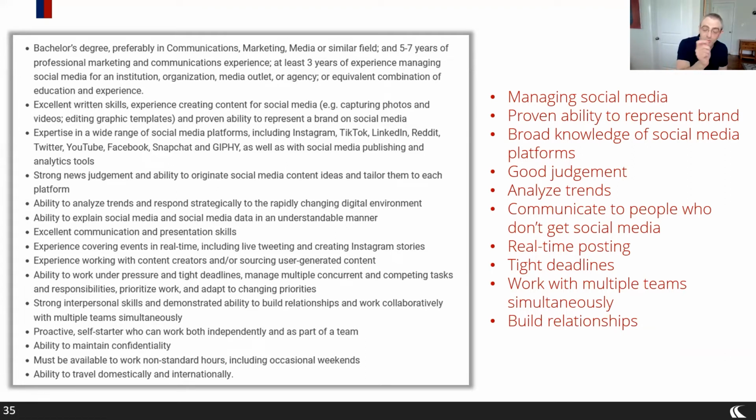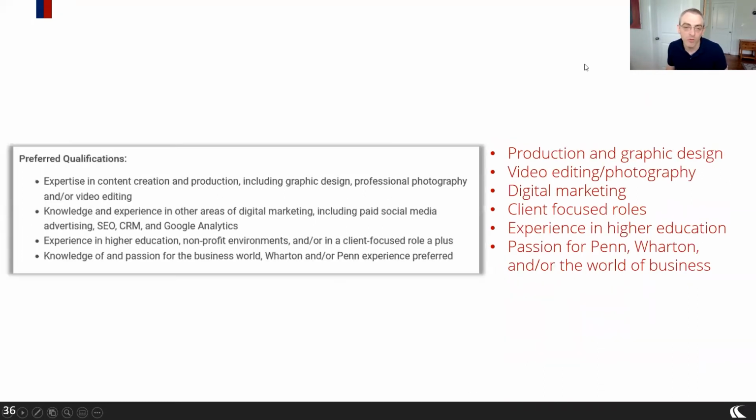My suggestion is to go through literally with a highlighter and make sure that those words pop out. And then as you're working on a resume, you can say, have I touched on that? And have I touched on it in different positions that I've had to illustrate a long-standing set of experiences using that skill?